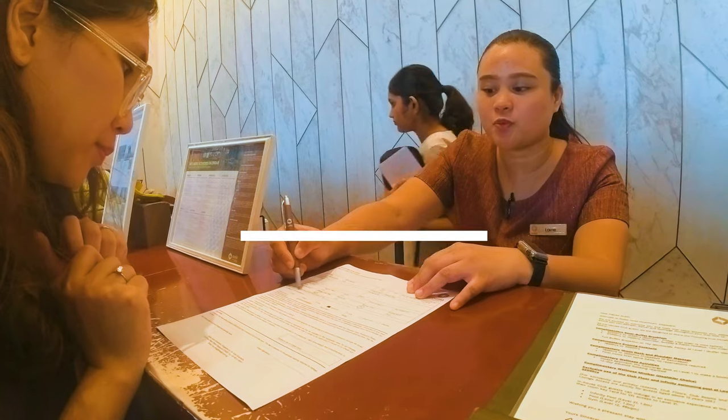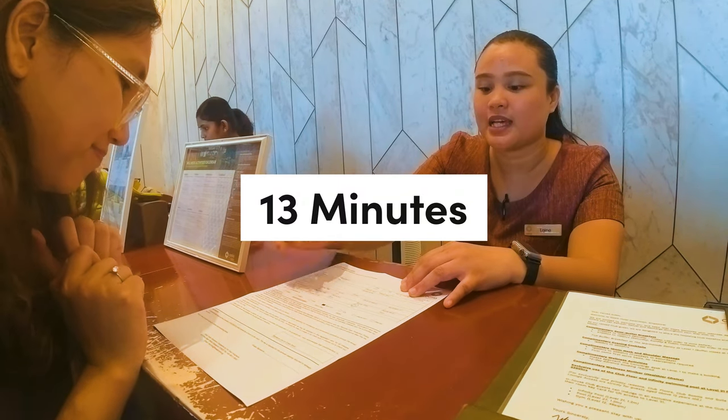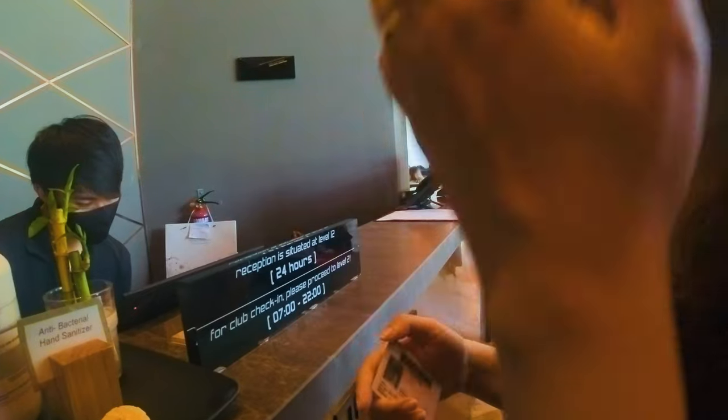But just jumping straight into the check-in experience, all in all it took 13 minutes. Check-in is not on level 1, it's at level 12 and level 21. One is the standard room check-in, which is level 12, and then the club room check-in at level 21. Concierge was at level 1.